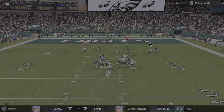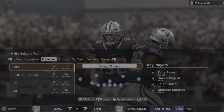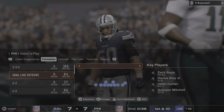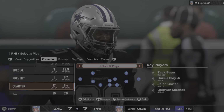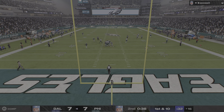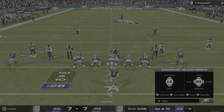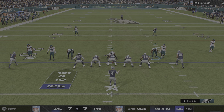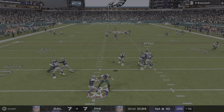Hurts sets up to throw it. And it's incomplete. They cannot convert, and they turn it over. The Eagles unable to convert there on 4th. And the Cowboys defense is going to get them the football back. About set for this next drive by the Cowboys offense. And they've got a little under 40 seconds to go if they want to try to put something together here.